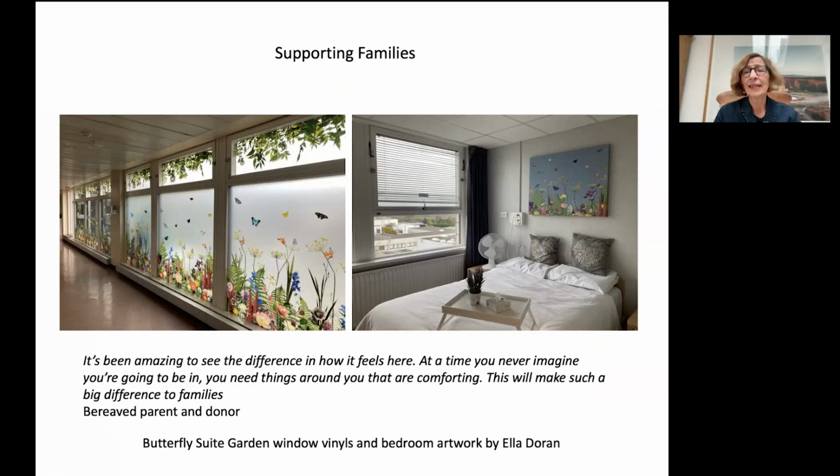Also, we're supporting families. This is a programme of work that we created for a ward department within our women's centre, where parents go when they've lost a baby. We worked very closely here with donors, and it's really important, I think, that these are spaces that people have in their heads for a long time. They're spaces that stay with them during the most traumatic of times. We work with a wonderful artist, Ella Duran, who's created this meadow within the glazing, which looks onto a garden, and artwork for all the rooms.